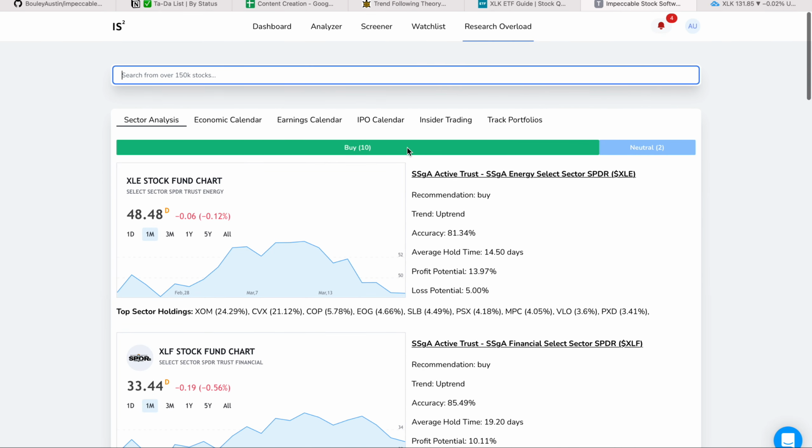And not only that, it breaks it down in the sector. So of the 12 different sectors, 10 of these are a buy and 2 are neutral. What does that mean? It means that the market is going to continue higher. It has a really high chance of continuing higher because most of the sectors in the overall market, being this whole sector, most of them are buys and 2 are neutrals. That's a very good sign.